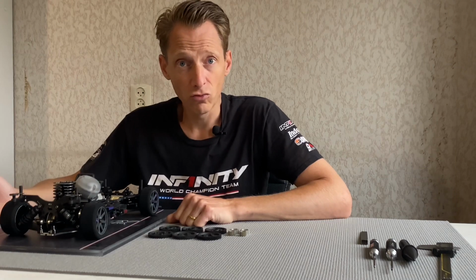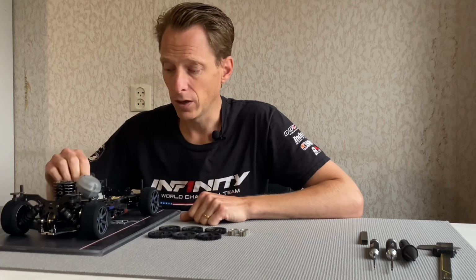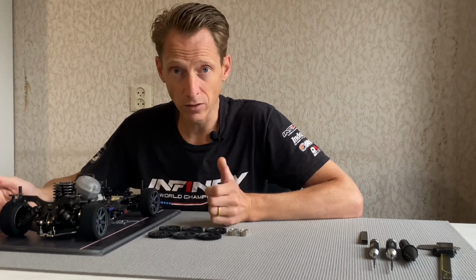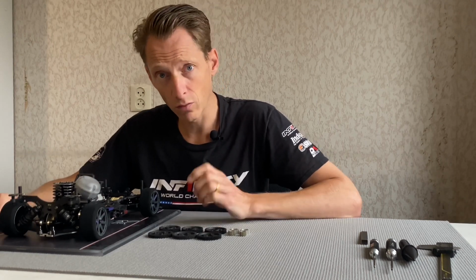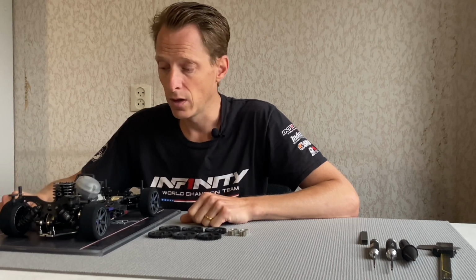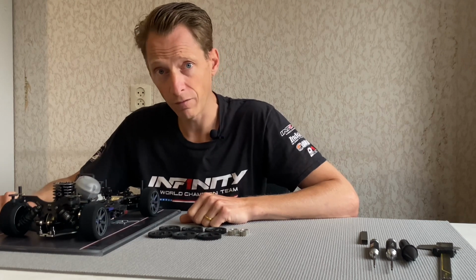So when to change the gear? For example, if you're running on a very small track, of course on the pinion you cannot go any smaller than 16 and 21, but on the spur gear, if you go a bigger spur gear, you actually make the gearing shorter. So I recommend to use on a short track 60 and 55.